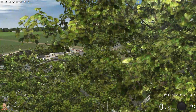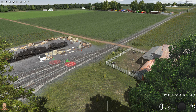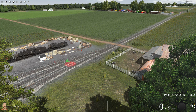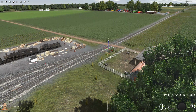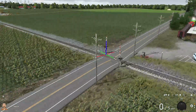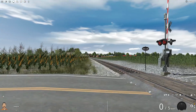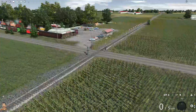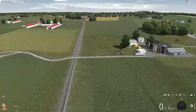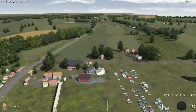If you're way out here, you might as well just have a highly detailed 2D texture. It's gonna look the exact same. You wouldn't know that that's 3D unless I pointed it out that it was 3D. The only time it really pops is if you're sitting at a grade crossing and you're like, oh man, that's really cool. I can see all the gravel and stuff. That's it. And maybe another exception would be you're driving by a cornfield.